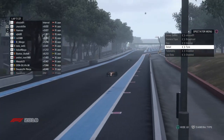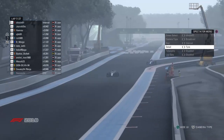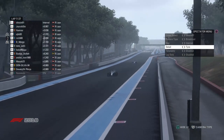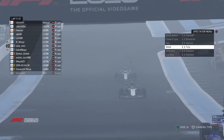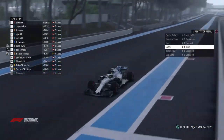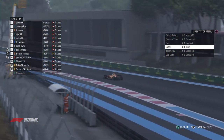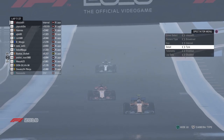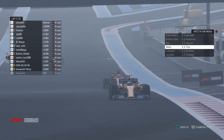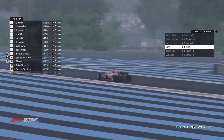So James right now, he has been able to pull a bit of a gap to SJ. And Rich gets promoted into 5th. B. Morgan gets promoted up into 6th. Dale into 7th. Baba in 8th. And Bullet on those soft tyres. He's up into 9th now. But still, we gotta find out what happened to Nas. Nas, if you're in the stream, let us know what happened, mate.